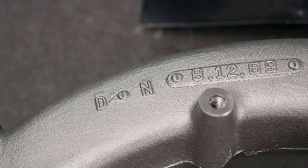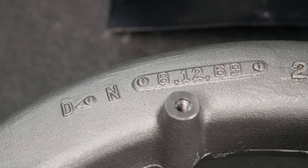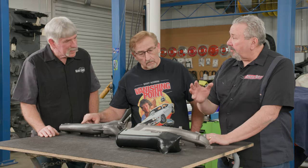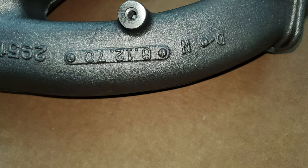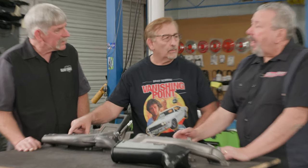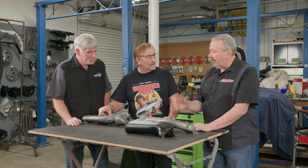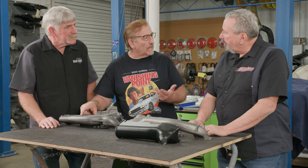We're doing August of 69, which is good for the early 1970 model year cars. We're doing January of 70, which takes care of the last half of the model year. And we're doing August of 1970, which does for the 71 model year. Cover all the 71s. And then we're doing a fourth set that don't have any dates, and we have some original samples. I've seen 340 ones that way with no date on them.